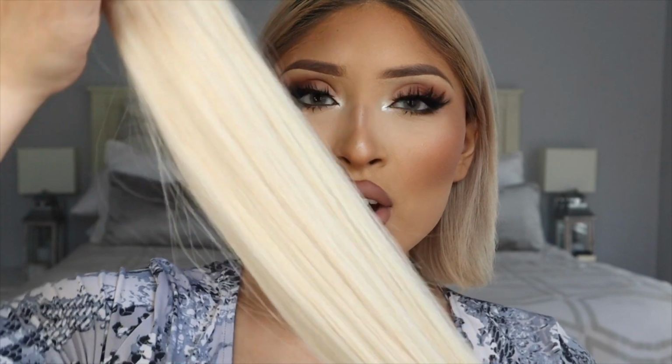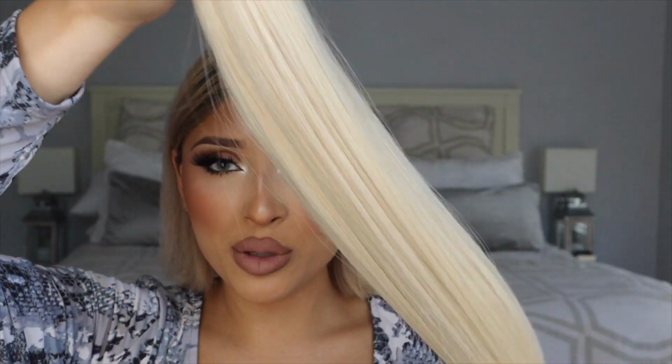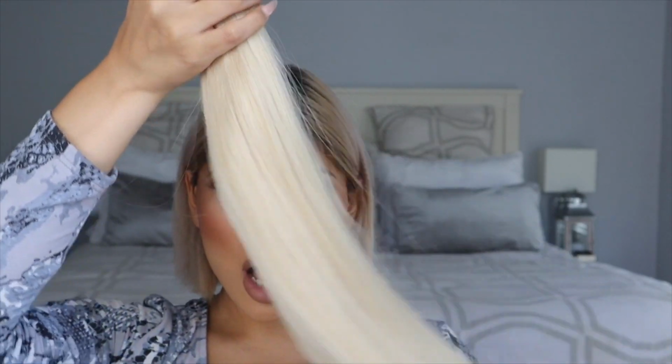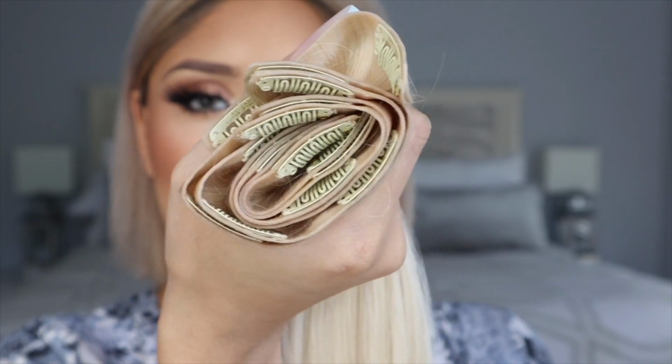All right, so here are the extensions. They are super thick and beautiful. You guys just look how amazing these look. Oh my god, I love me a new set of extensions. They are just the best thing ever, and they're so long. Oh my god, I can't even show you guys fully, but they're so long, so thick, so beautiful, and just look how neat this looks. It just looks so amazing.